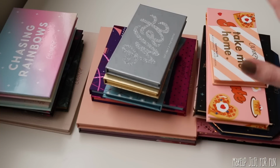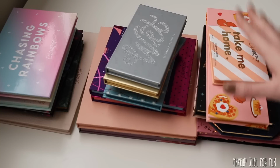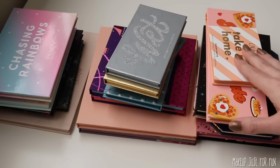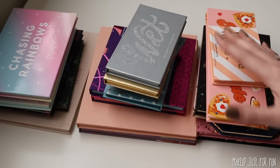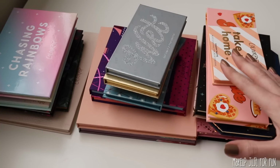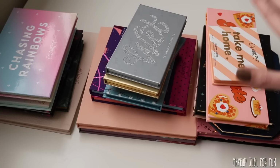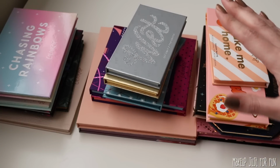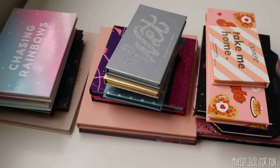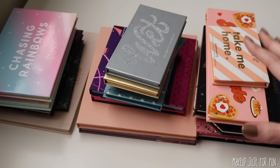I also want to say, because I got a few comments like this in my ranking my 9 pan palettes video, that it's not fair for pressed glitter to automatically push things to the bottom of the list. This is my preference. This is my list and my opinion. I don't like pressed glitter in my palettes, and therefore it is totally fair for that to be a factor when I'm ranking these. If you like those palettes and you would rank them differently, that is great, and you should do whatever you want in your own videos. But this is just my opinion. That's my preference. Okay, so anyway, let's get to sorting.